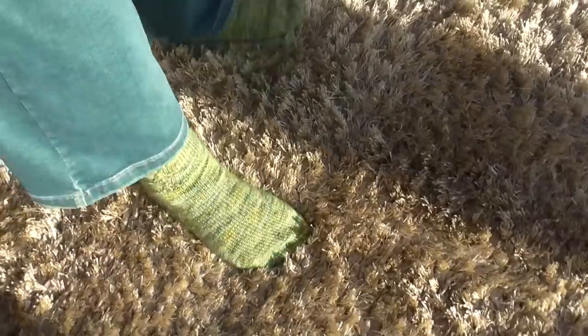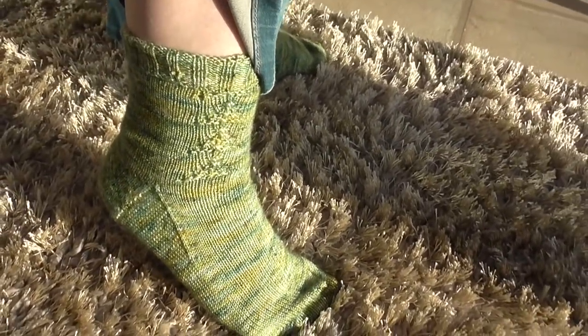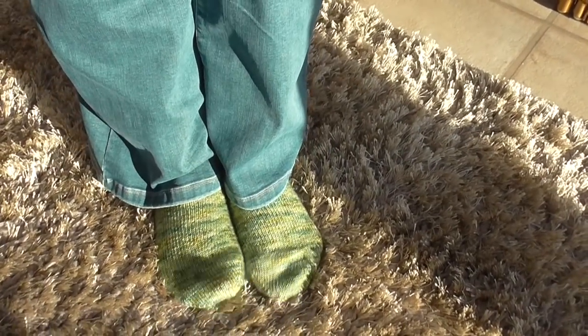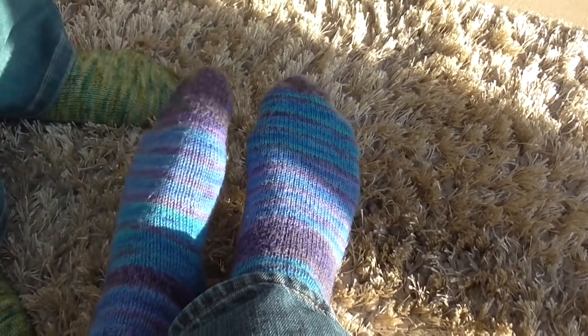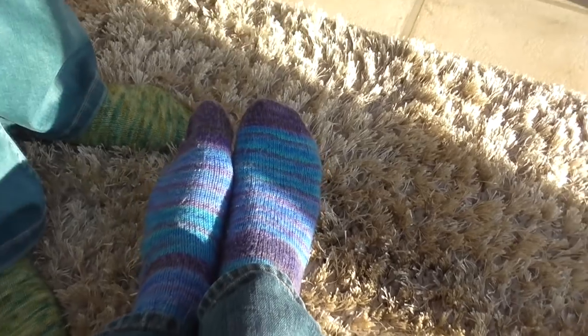Today's socks! These are my "'Twas the Night Before Christmas" socks, and the pattern's by Little Bobbins. And the yarn I'm using is Hedgerow Yarns, and it's the lichen colourway. Adam, show your socks. So these socks are knitted out of some Opal yarn, and actually these are the first socks that I ever knitted. And you can see that they don't match, but they've lasted quite well.